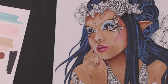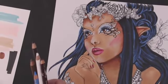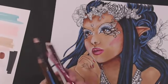Hey, Connie. Thanks, stars. We're working on it. Got to do it in layers. Skin's a little, you know, got to take your time.